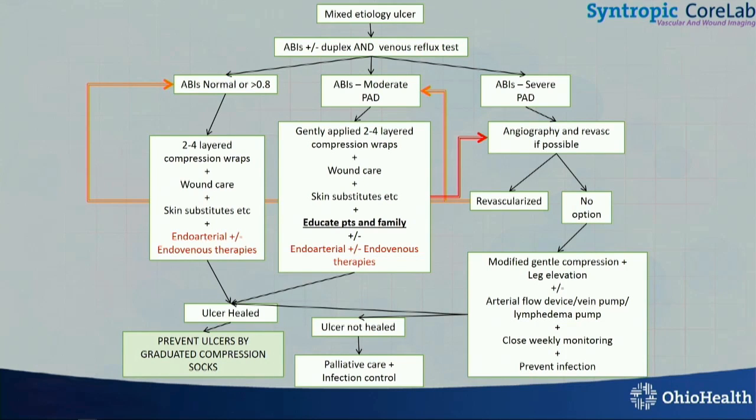One last thing I'll tell you about endovenous therapies is, in my practice, if a patient has concomitant arterial disease involving above and below knee disease, they do not get saphenous vein ablation unless the saphenous vein is extremely large, because that's a great conduit for above to below knee bypass.